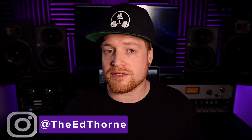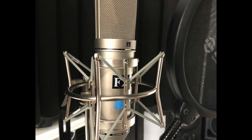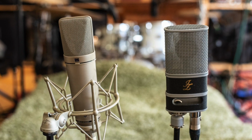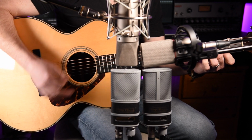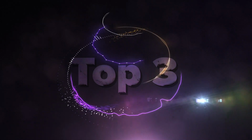Now, from my experience of using a U87 on vocals, it really is a wonderful microphone. It's clear, it's well-rounded, and it's very transparent. It picks up what you hear in the room and is exactly how a microphone should sound. The U87 and the JZ V67 are exceptional microphones, but out of the two, I would say the V67 has a character that really helps it sit on top of a mix. Even with minimal processing, it's easier to blend into a mix in my experience.